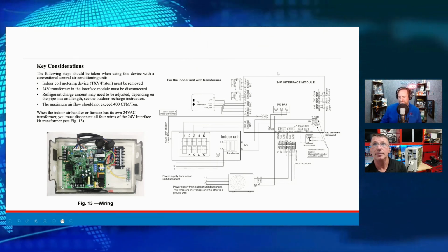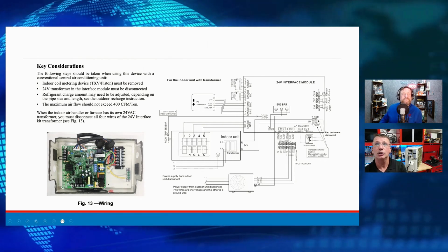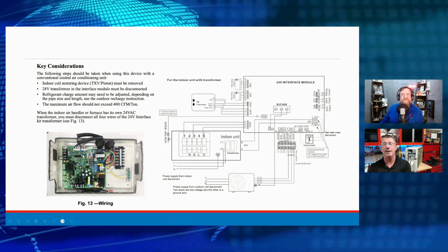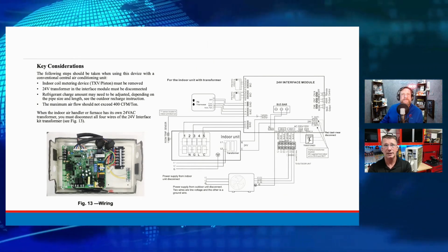Ground goes directly up to the bus bar, bypasses the communication circuit. L1, L2 lands into a communication terminal, and signal goes into the processor. And this 24-volt interface module simply uses the commands of a 24-volt legacy system.